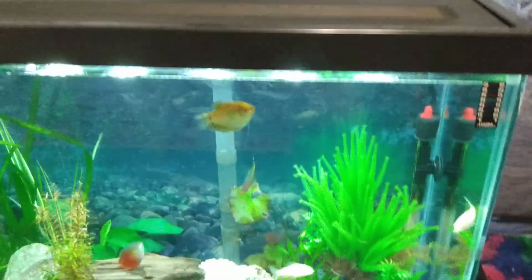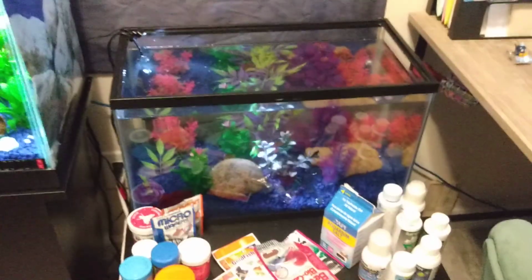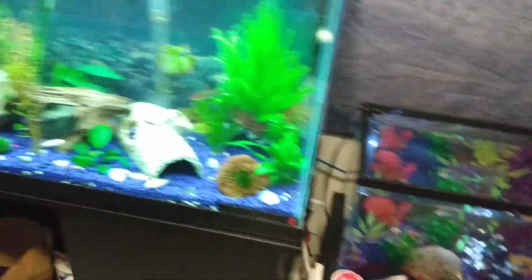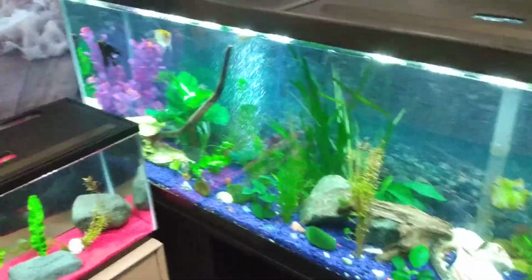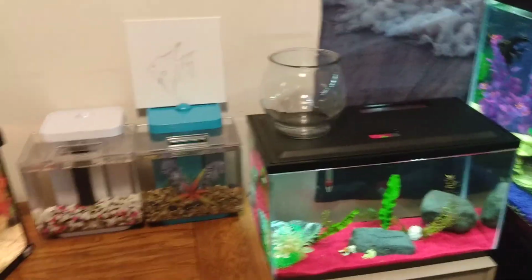I am going to do another 10% change on this one today, as well as a 10% change on this one today. Now, they don't necessarily need them, it's just my preference and how I do things in my office.